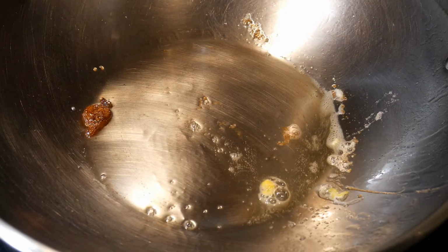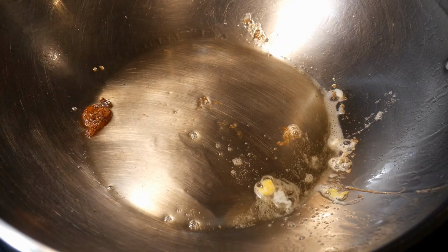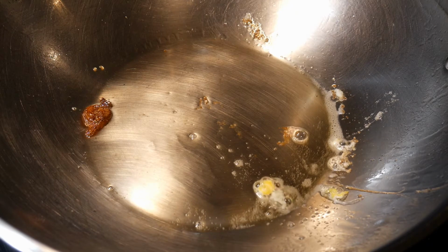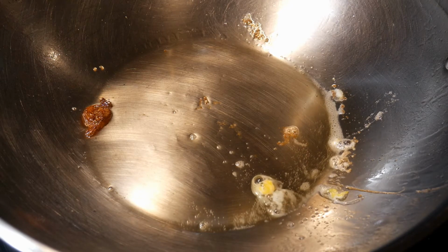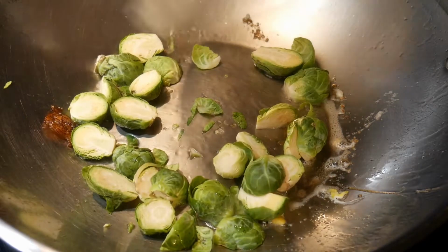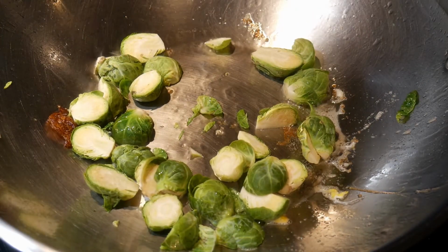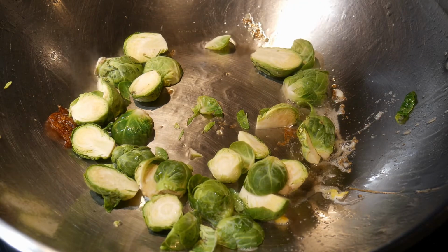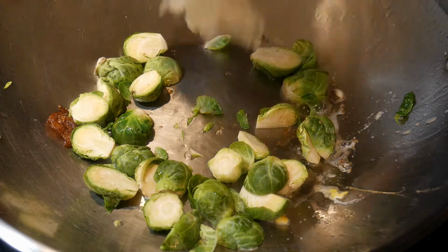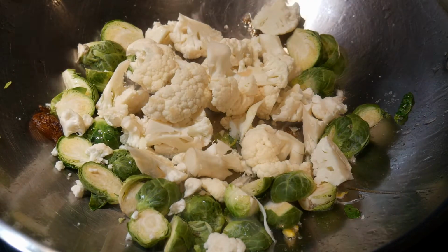To cook this dish, I'm going to use a minimum amount of cooking oil. I have cooked some egg beforehand, and I'm going to use whatever oil is left behind to cook this dish. I'm going to start with about 2 cups of Brussels sprouts, which have been cut in half. This will facilitate their cooking. And this is followed by the addition of 2 cups of cauliflower.